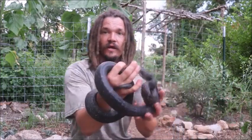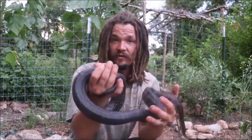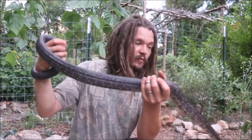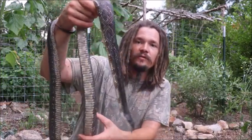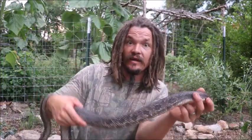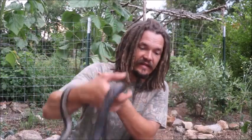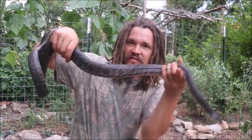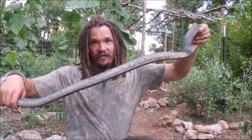I pulled in. They said it was a black snake, so I said, okay, probably a black rat. I left the vehicle and got in there, and sure enough it was. But if it had been something else, I would have been able to have my children run back to the truck and hand me snake tongs or something like that. So thankfully it was one of these, but this would definitely show you the lack of egg production.